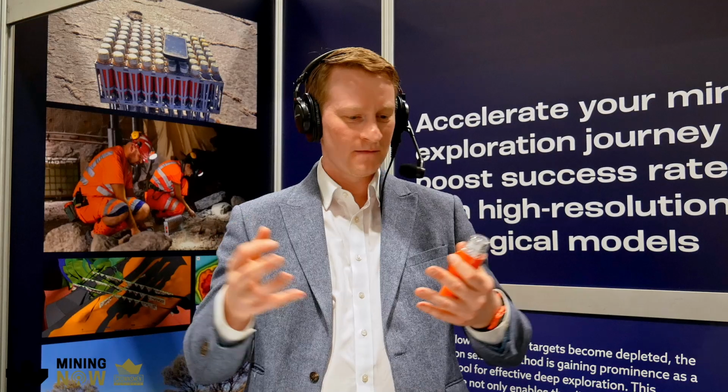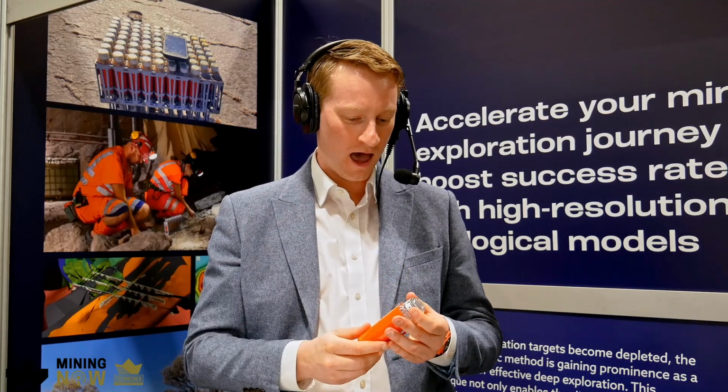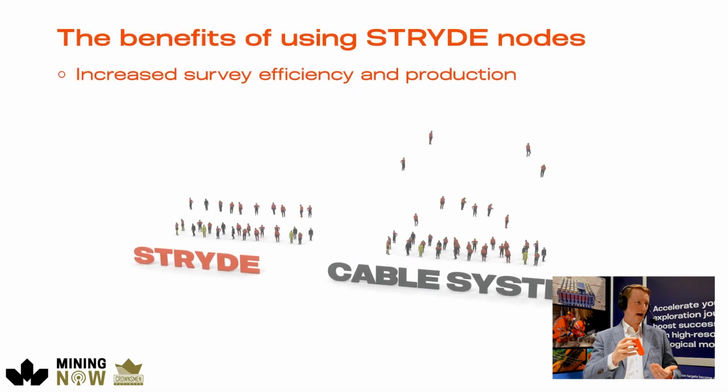Yeah, historically seismic receivers or geophones have been quite big, bulky units with cables hanging out of them. A bit like when you were growing up at home, you would have had a telephone plugged into the wall with a handset and cable connecting it. Well, this is like the new generation, a bit like an iPhone. It's cableless, it's wireless, and it's really revolutionising how seismic is acquired.